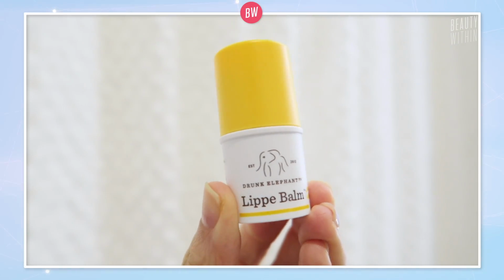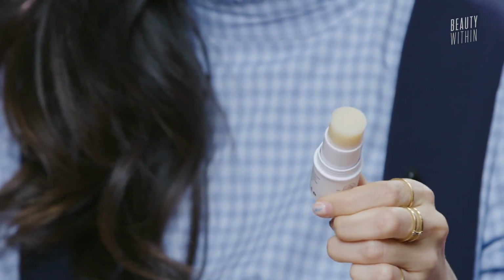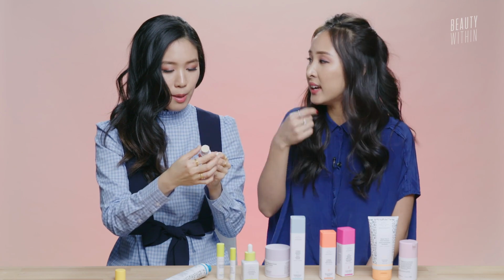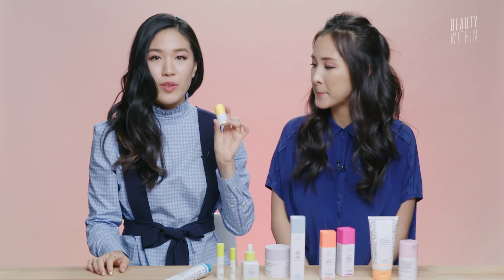The lippy, that we both use. We both have it and we both love it, but we both agree that $18 for this, I'd use it for maybe a couple of months. And I find I always have to reapply it because it comes off quite easily, or maybe I just lick my lips and it's off. But it is very hydrating and is great. It's got this vanilla scent. So that's Drunk Elephant.